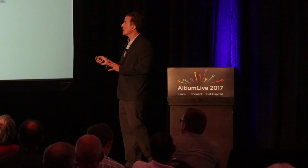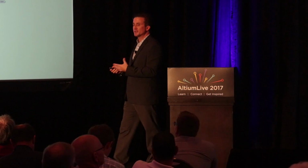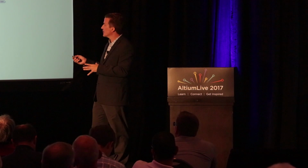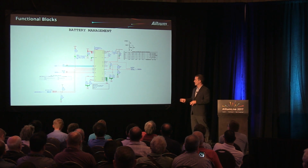And from there, I can treat each one of these as functional blocks. The other thing I do in my designs, using a lot of the features in Altium Designer, is I put in information about any design choice I made in this functional block. So, for instance, I'm not going to hit the wrong button this time.